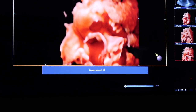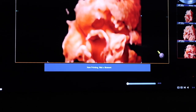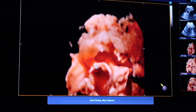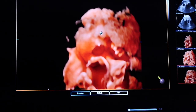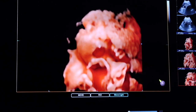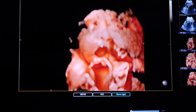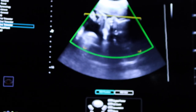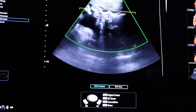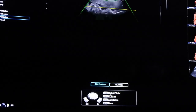Oh, that's the baby right there with his mouth open. Yeah. Oh, man. Mouth wide open. And there's that cord. What is he doing? Chewing his fingers. Trying to suck that thumb.